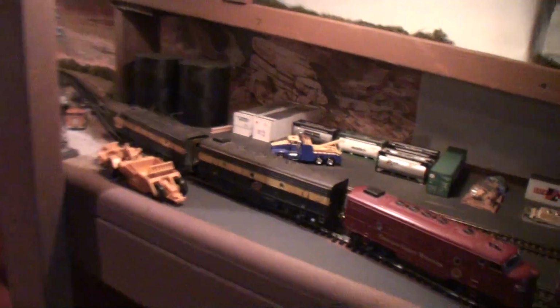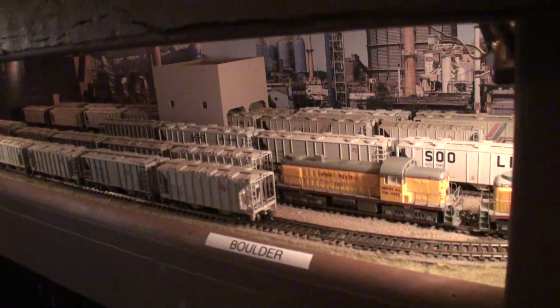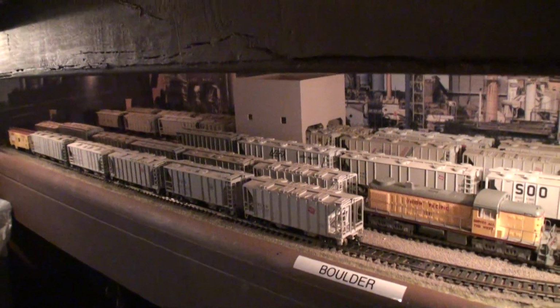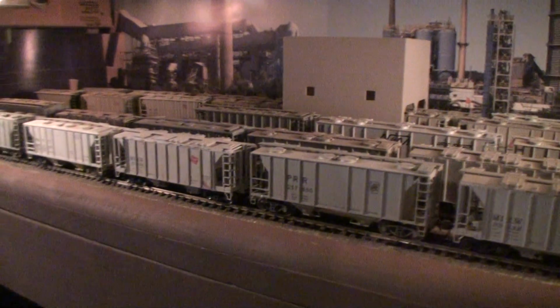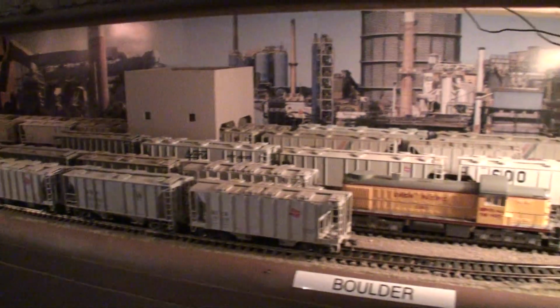Well, that's the Colorado cement plant over there. And that's right there by Boulder. And we ship cement from there. It goes up to Chicago.